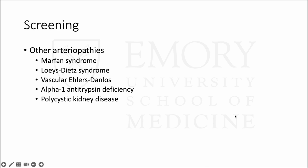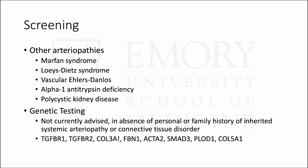Some of the other arteriopathies that we mentioned: Marfan's, Loeys-Dietz, vascular Ehlers-Danlos, alpha-1 antitrypsin, and polycystic kidney disease. Generally, we are not screening for these in the absence of a heightened clinical suspicion or family history. Patients have asked about the role for genetic testing, which is currently not advised. Obviously, when there are findings suggestive of an inherited disorder, sequencing of a panel of genes that include a lot of these inherited arteriopathies should be considered. And this is a panel here of some of the genes that have been implicated.